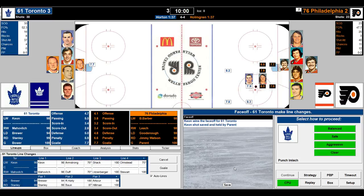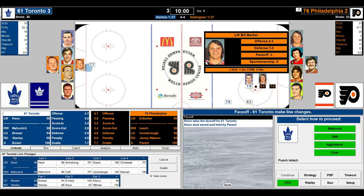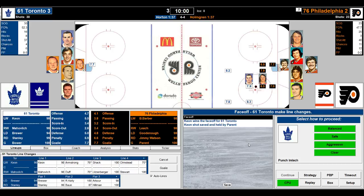Quickly gets out of their zone. Shot on Perron. Saved by the Flyer goaltender. 10 minutes even left in this game. 3-2 Toronto. Face-off in the Flyer zone. Once again, Keane for the Maple Leafs. And Barber for the Flyers. It's still a 4-on-4. As Horton and Holmgren are in the box for roughing. 1:37 left on that penalty for both players.